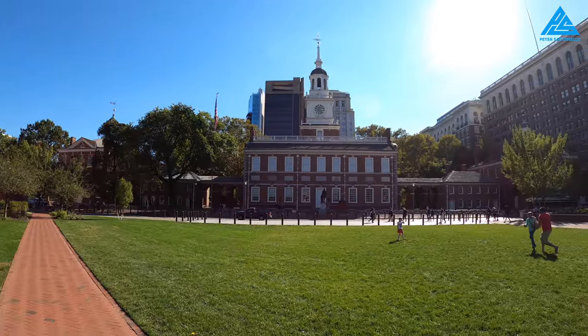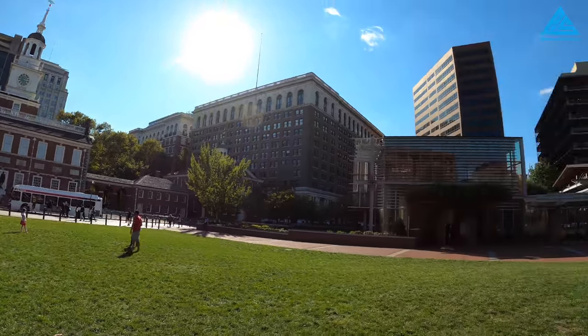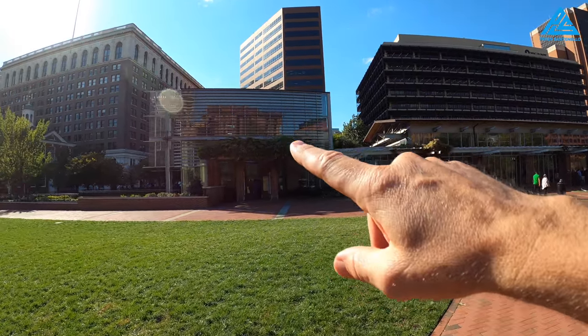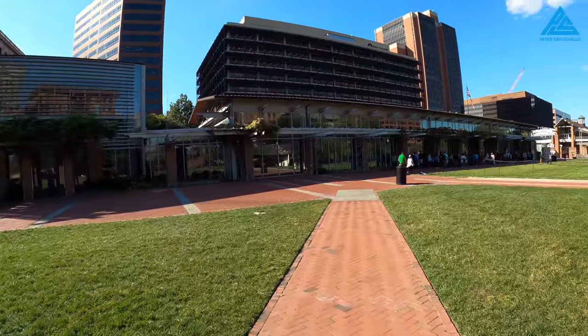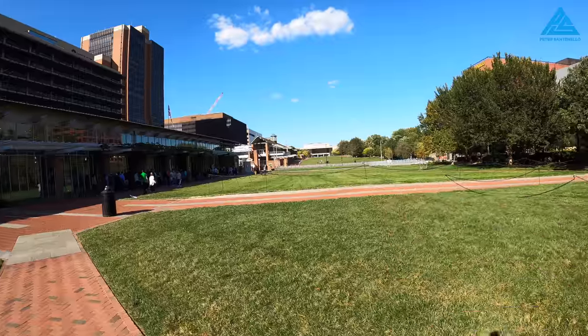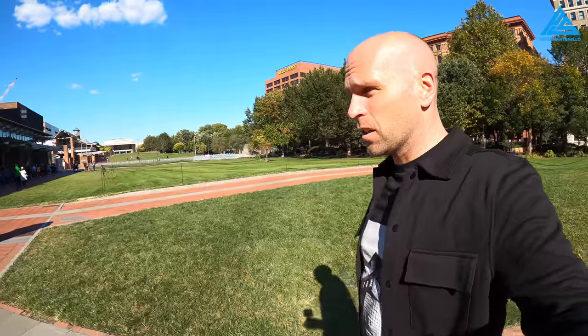Here we have Independence Hall. That's where the Declaration of Independence and the Constitution were both signed. To the right here, I think it is, the Liberty Bell. The symbol for democracy and freedom in America, and then off in the distance, National Constitution Center. So if you're looking for museums, history, there are a ton of museums here. It would take weeks, really, to explore all these places.